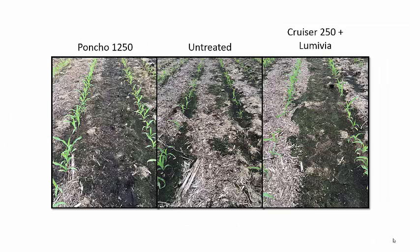Here's photos of those treatments from this year, 2016 trials. Cruiser 250 and Lamivia just did not look as good as Poncho 1250. You can see the untreated in the middle, Cruiser 250 and Lamivia on the right, Poncho 1250 on the left.